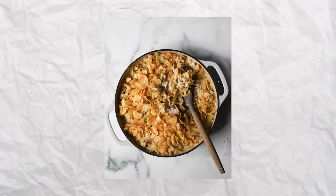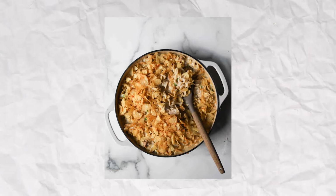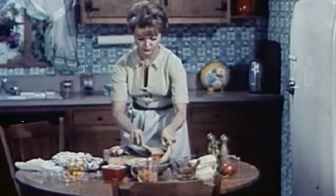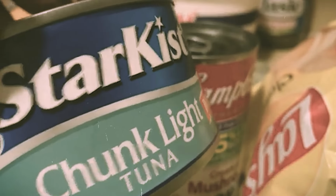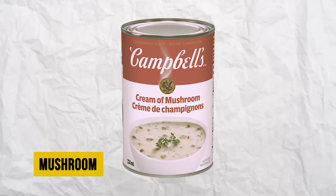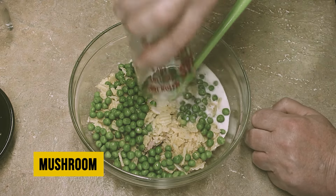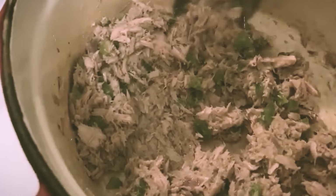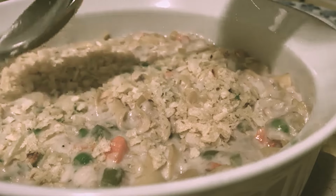This was the kind of dish a 1970s mom could whip up in minutes, using what she already had on hand. A can of tuna, a can of cream of mushroom soup, a splash of milk, and whatever noodles were in the cupboard. That was all it took to make something hot, hearty, and filling. But the real magic was in the topping.